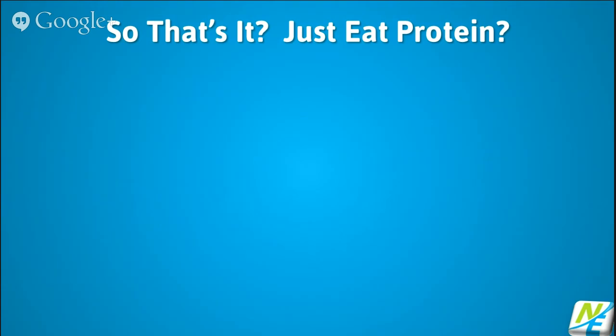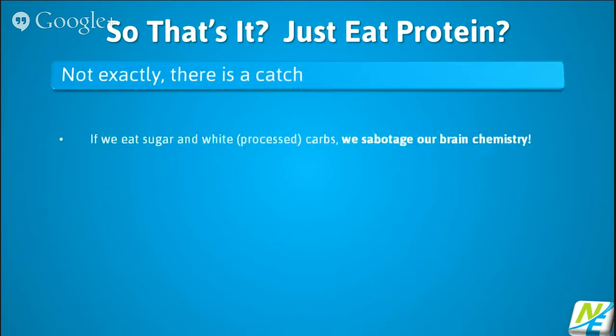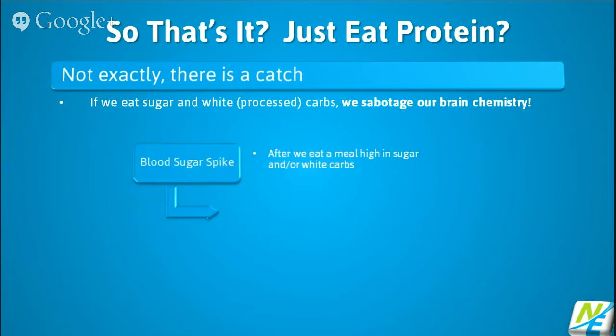So you can ask yourself, that's it? Just eat more protein and I get the brain chemicals? That sounds pretty easy. There is a catch. And that catch is if we eat sugar and white carbohydrates, we sabotage our brain chemistry. And take a look at how.